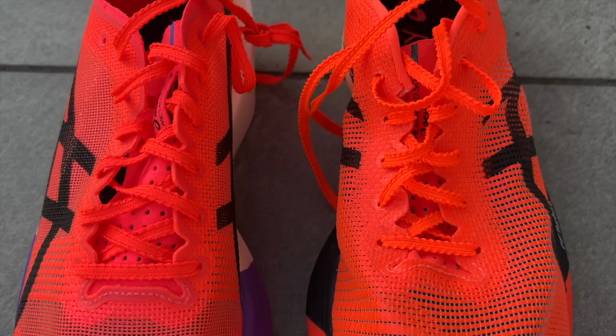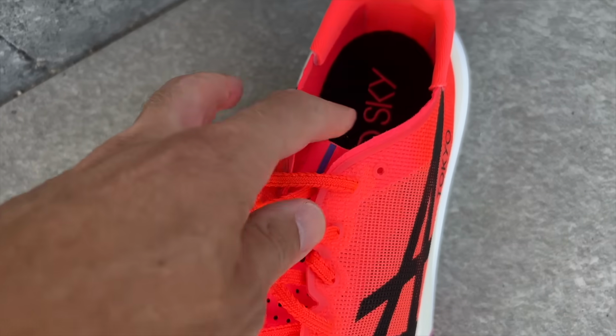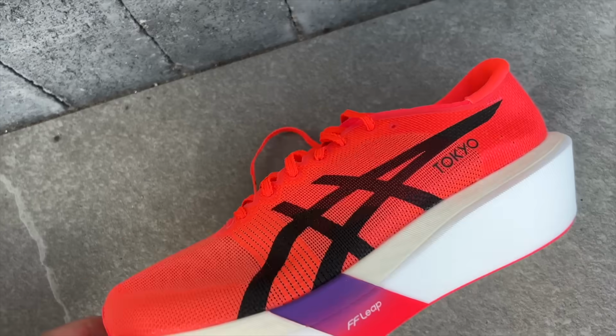So in terms of the design of the shoe and how it differs to the Metaspeed Sky Paris, you've now got a new Motion Wrap 3.0 upper, which is an updated version of this very breathable, lightweight material that we've seen on the Metaspeed series in the past. One more noticeable change is the redesigned heel on the shoe, which has just got a slightly different configuration, different padding. I think it's a little bit looser from my very initial impression, so I'll see how that feels on an extended run tomorrow.